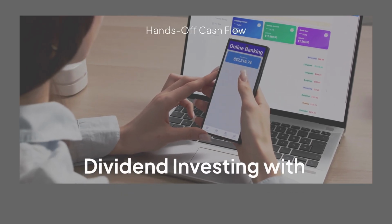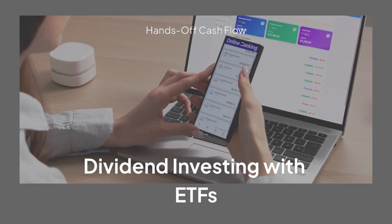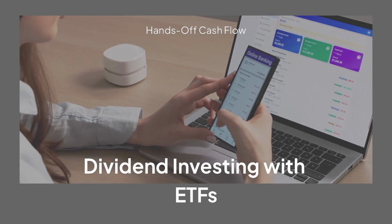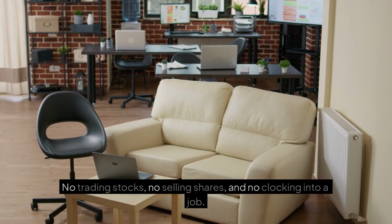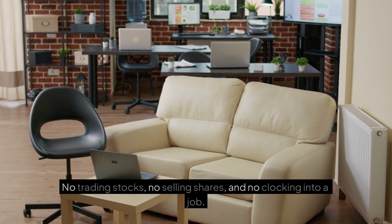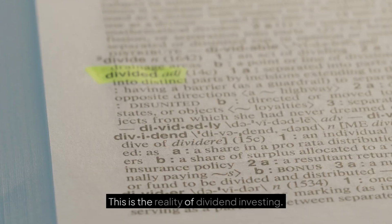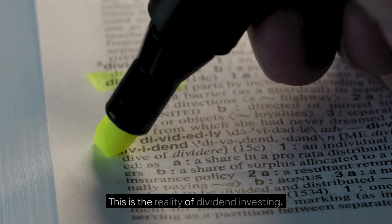Imagine waking up, checking your phone, and seeing cash deposited into your brokerage account from major companies like Apple or Coca-Cola. No trading stocks, no selling shares, and no clocking into a job. This is the reality of dividend investing.